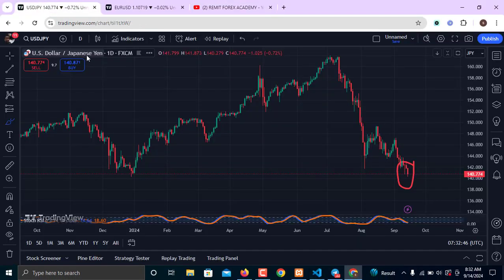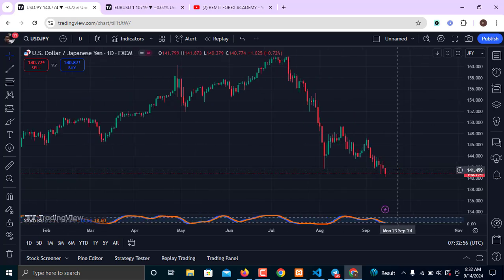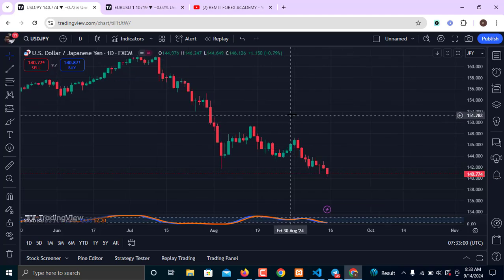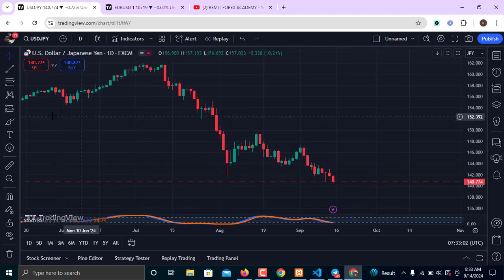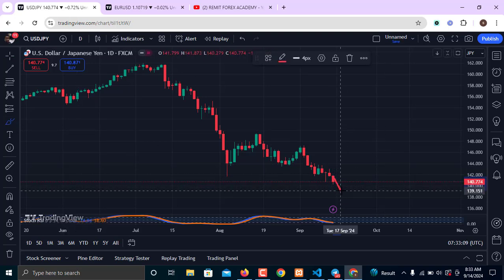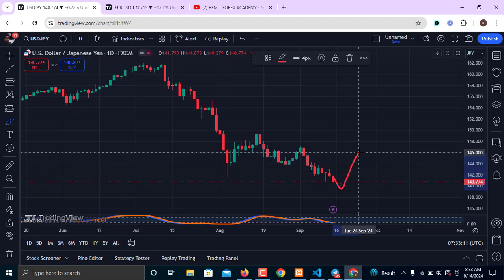Right here on the USDJPY chart, you see the market is coming back to the downside as expected. So from here, the market is going to move upward, but before that move happens, I am still expecting that as we resume the market on Monday, market should move down a little bit from this area downward, and then we're going to see the market begin to move upward. That is my expectation right now on USDJPY.